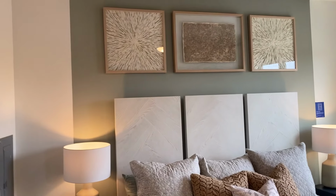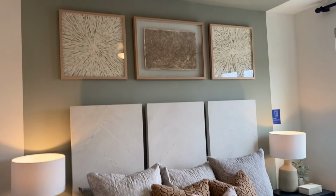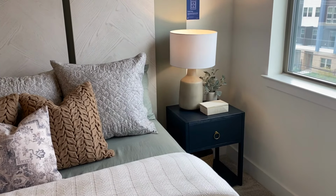This is not how the bedrooms are, right? This paint right here, this accent. Yeah, no, we added that accent wall. Okay, the room seems okay. So how big is this bed? This is a king size bed.